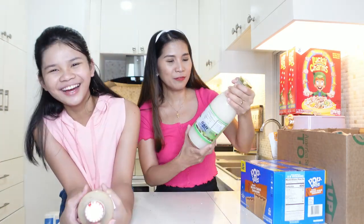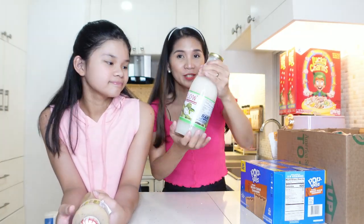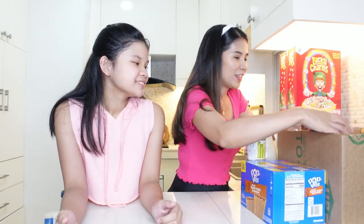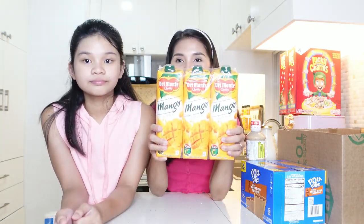So next, we have this one, Guyabano Concentrate. Maganda to sa health, kaya inom tayo nito, guys. Kapahete tayo. We also got this one, Del Monte Mango Juice Drink. Hindi ko to nakita dun. Buti nakita to ni Daddy.